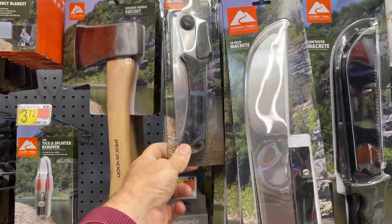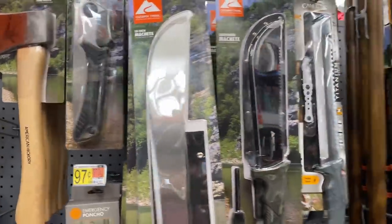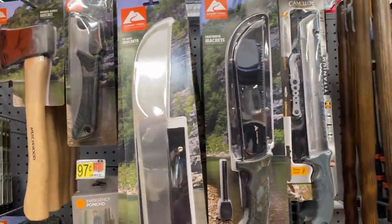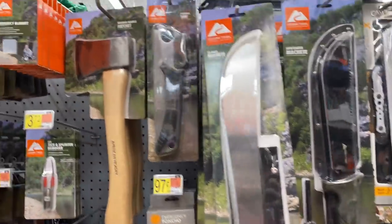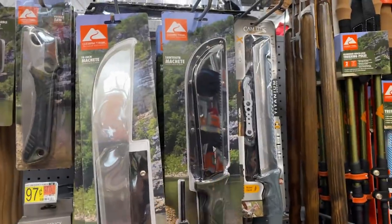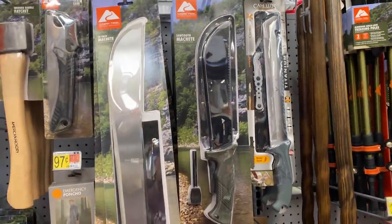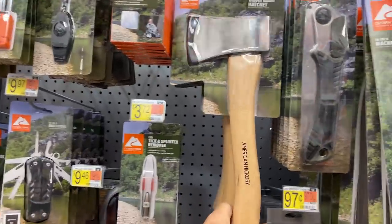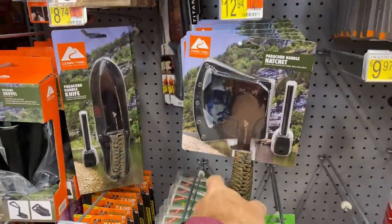These folding saws work. Now, I carry a small battery-powered chainsaw to make my life super easy, but I just recently got that and would use one of these. I don't recommend a machete for chopping wood. That's going to take a while. So a good little hatchet like that. Don't go a little teeny tiny one like this.